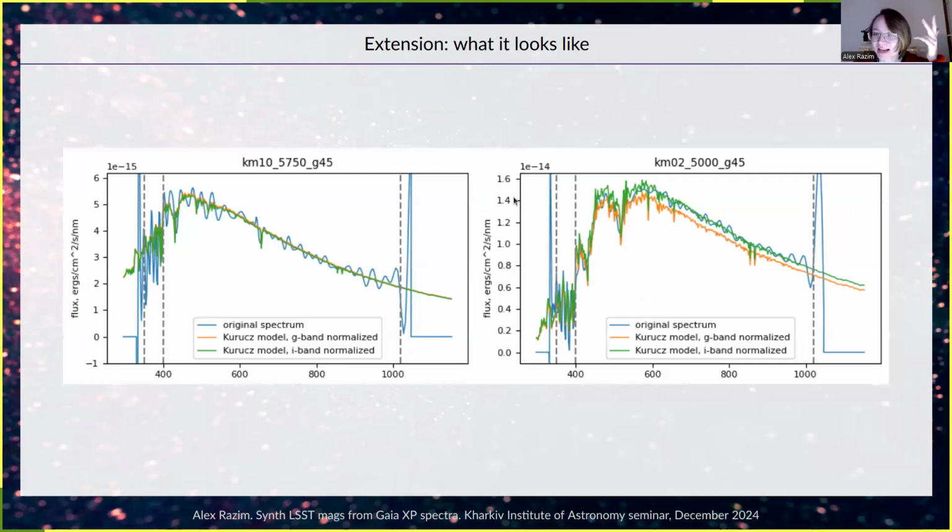So just to illustrate how it looks, the first step, the extension of the spectra. In blue is the original spectrum, and you can see that there is some crazy noise in the U band and sometimes in the Z band. It is so crazy that sometimes there are strongly negative flux values, which causes all kinds of problems, and it's definitely unphysical. It has actually been analyzed and proven that this is instrumental noise. This is not measurement errors.